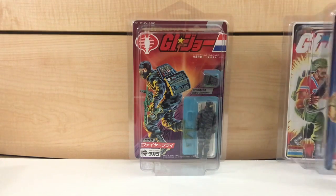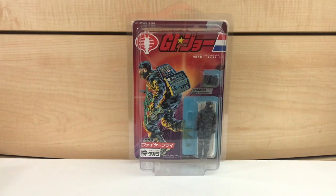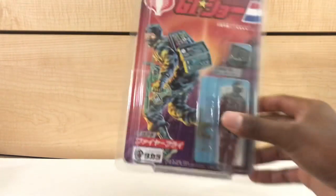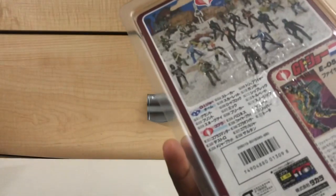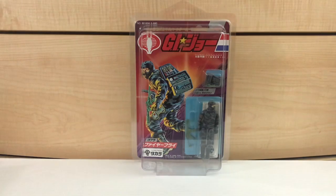I paid the going rate for this. It wasn't some sort of discount or anything like that. But I got to actually look at it in person and see the condition for myself. So, $250. I have it. I have a figure.